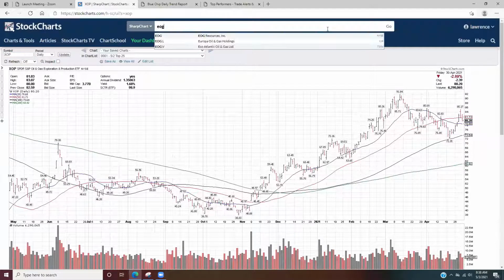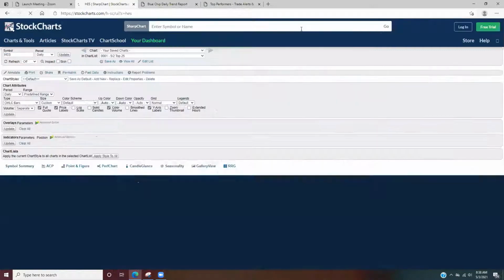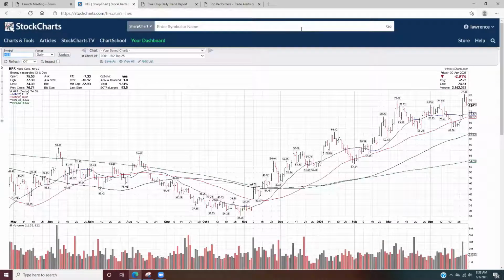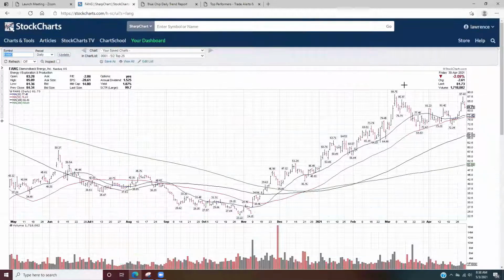There are a few charts in the group. EOG has earnings coming up, but you can see this is pretty solid over 66, right near a breakout level. Hess reported earnings last week and already started to break out. Diamondback Energy has been a strong one. There are quite a few charts right at the high end of their range that, if some good earnings come through, I think can break out.